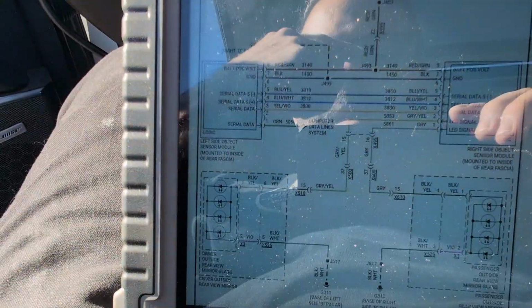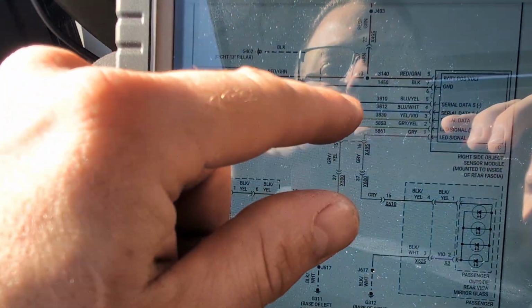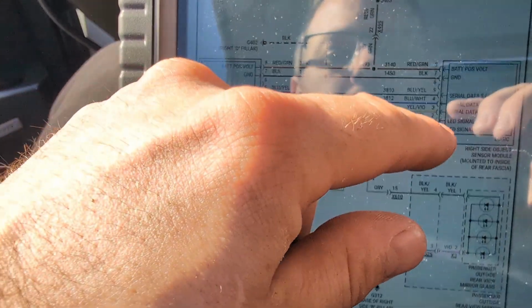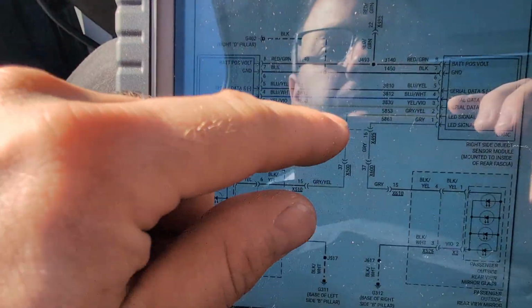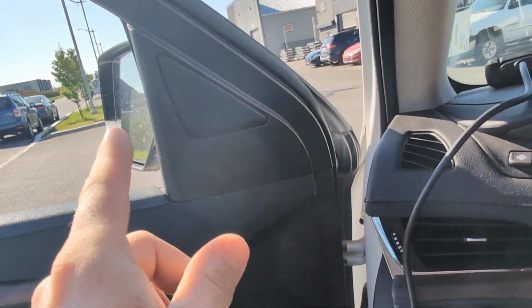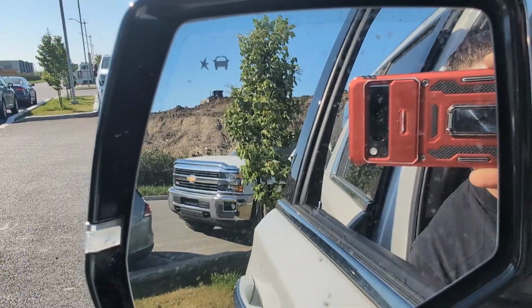After that, we have a serial data positive and a serial data negative. Then we have serial data in between the two modules that we have to check. And then we are going to have LED signal and LED signal that is going to come up to the mirrors up here. So it's going to be this little signal that's up here, if you guys can see that.